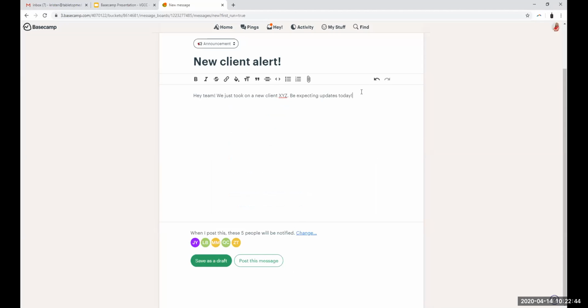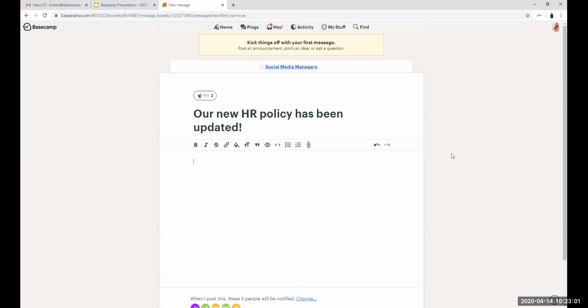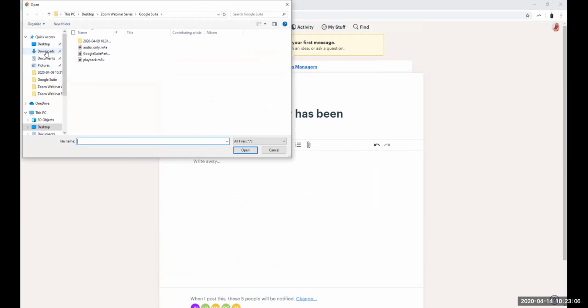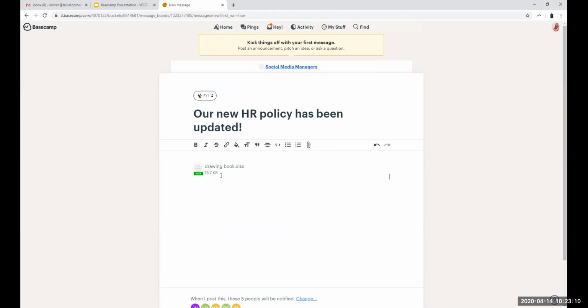Another fun thing is maybe you're using this message board for something different, like an FYI. So perhaps you're alerting everybody that our new HR policy has been updated or something. And then you can actually attach things. So I could go in and click the little paper clip, and then I could find my HR policy. It's right here. And then I can upload that and it'll be right there in the memo. So it's a fun tool.